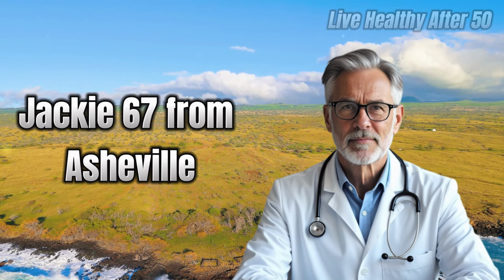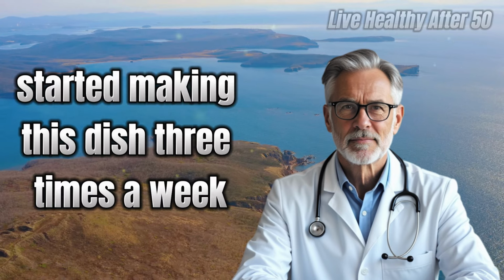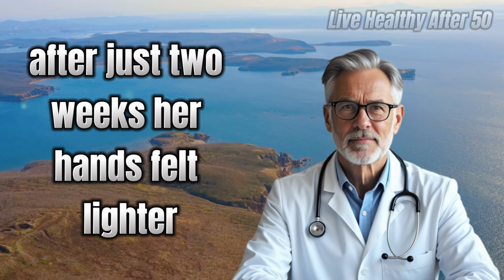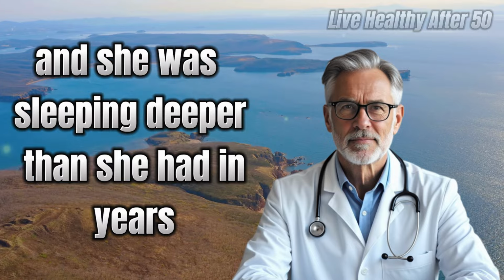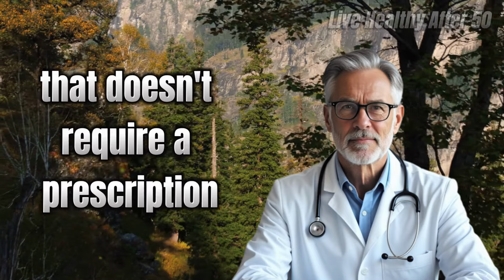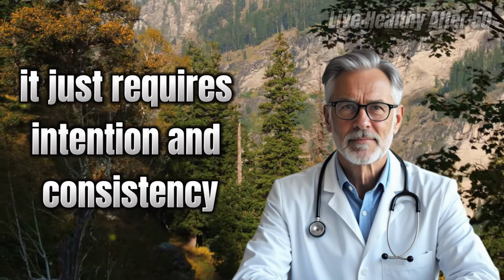Jackie, 67, from Asheville, North Carolina, started making this dish 3 times a week. She used to wake up feeling swollen and stiff. After just 2 weeks, her hands felt lighter, her ankles stopped puffing up at night, and she was sleeping deeper than she had in years. This is the kind of change that doesn't require a prescription. It just requires intention and consistency.